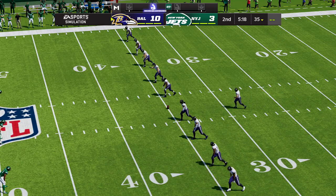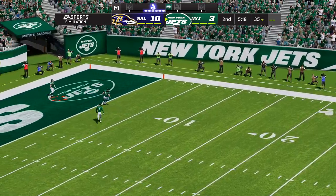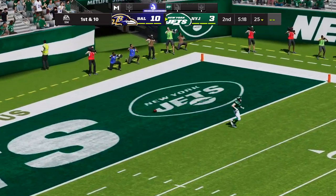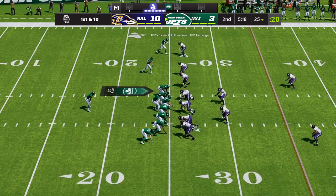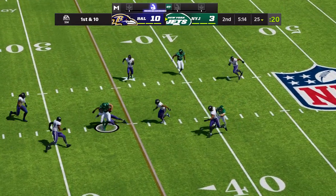Tucker now to kick it away following the touchdown. And this will be a touchback. Barrios deciding not to bring it out. The New York offense taking over for their next possession. Just a lone field goal for them so far, trailing 10-3 as they come up 1st and 10.